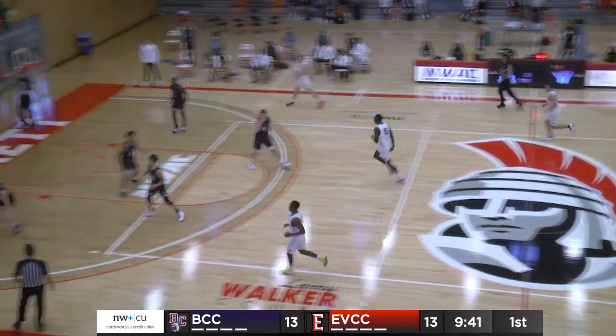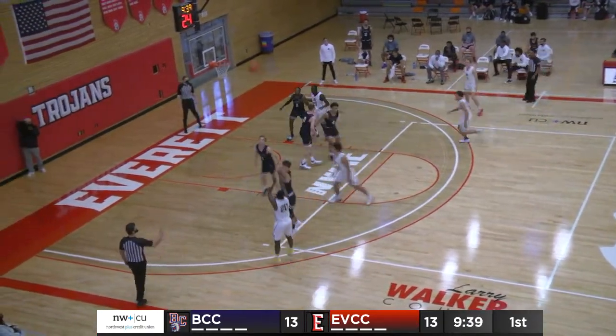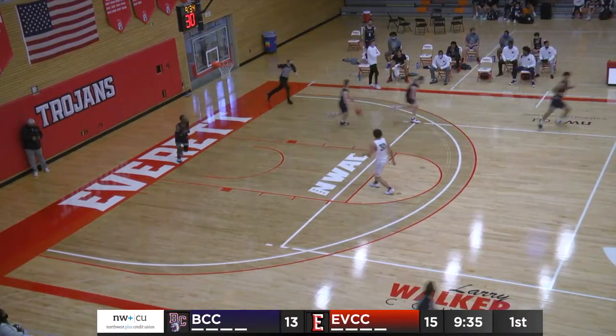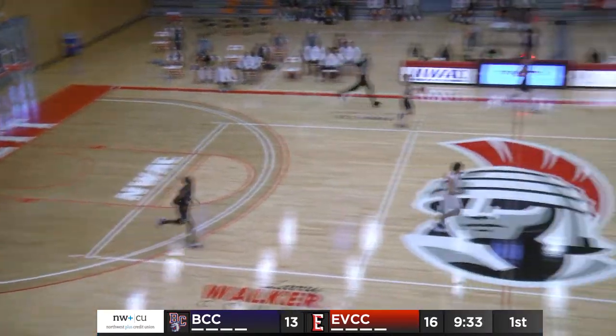Dilworth cross half court. Pass up to Quantrill. Dilworth for 3. Everett up 16-3. 3.5 to go in the half.